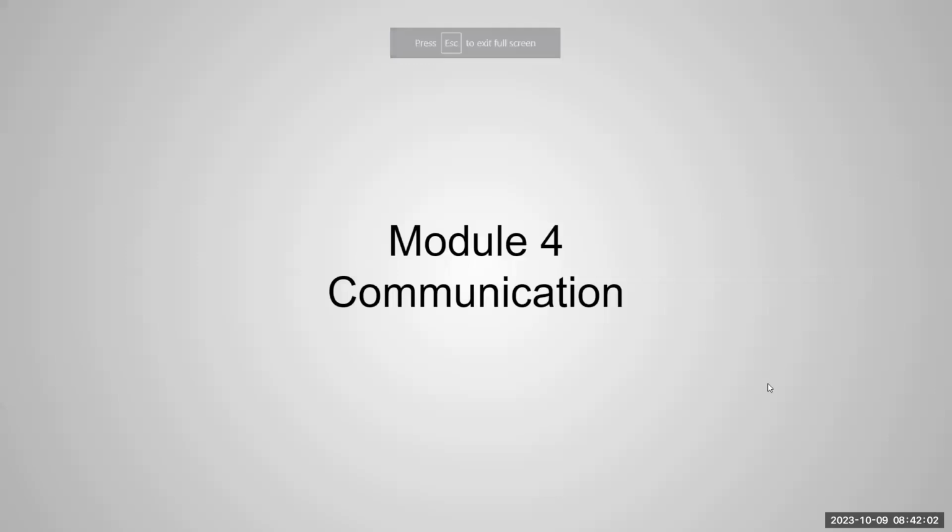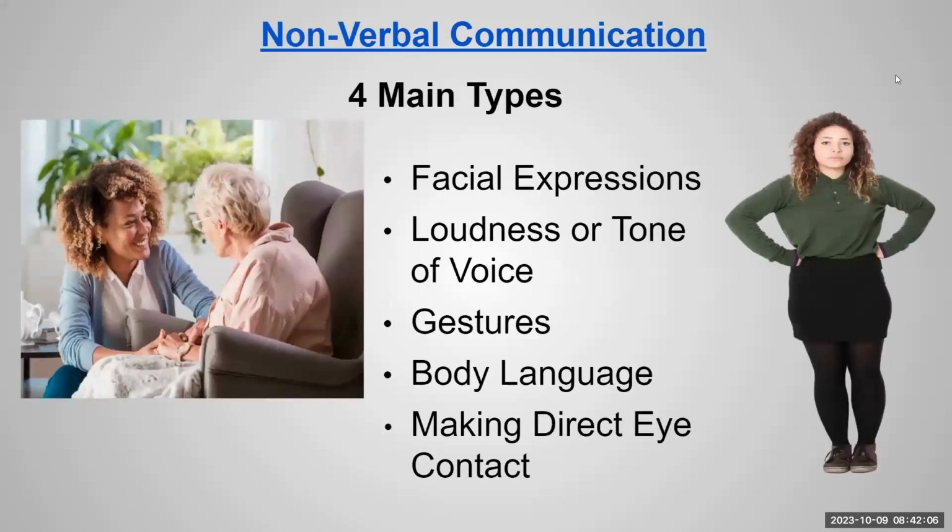In this module, we'll be talking about communication. So we all know what verbal communication is. It's our voice, the way we use our voice, the words that we choose, and how we say them. As important as a caregiver is nonverbal communication. Now, there are four main types of nonverbal communication.